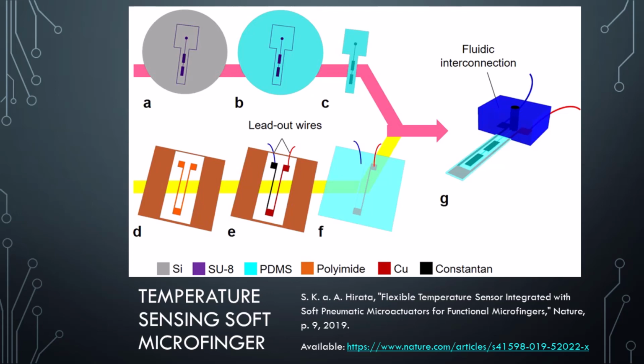One such effort published by Kiyoshi and Hirata shows how flexible temperature sensors could be integrated into a pneumatically actuated microfinger. The study emphasized the importance of developing sensors that could bend with the compliant member of the finger without compromising the accuracy of the temperature reading.